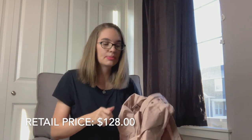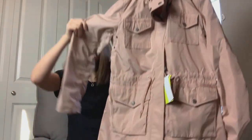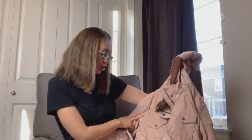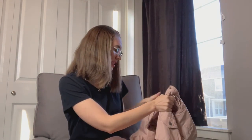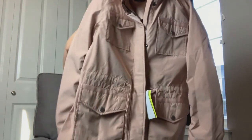There's a style shuffle that you can do on their website, where you can give a thumbs up or a thumbs down on items. I remember seeing this rose gold rain jacket on the style shuffle, and I gave it a thumbs up because I thought it was super cute. It is Marc New York, which I love. I actually own a couple of jackets from Marc New York anyway.